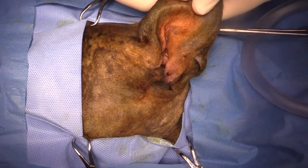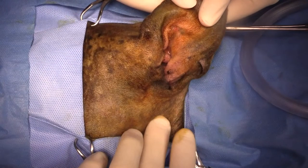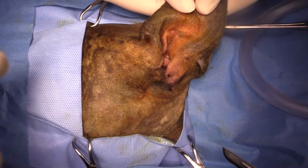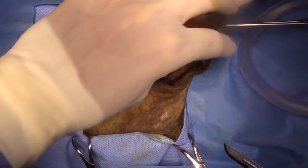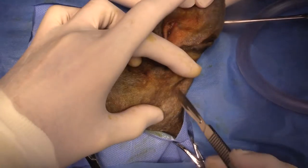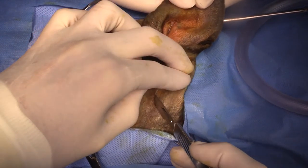Today we're doing a total ear canal ablation in a dog that presented with a history of facial nerve palsy on the left-hand side. So this is the left side of the dog. Zygomatic arch is sitting here. The eye is right there. Facial palsy and chronic ear canal disease. And we did a CT scan and there is just so much calcification and dilation of that bulla.